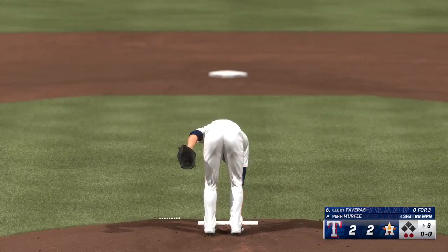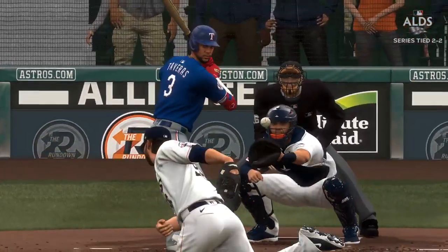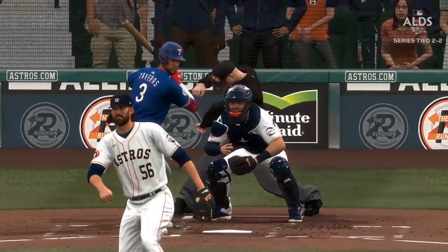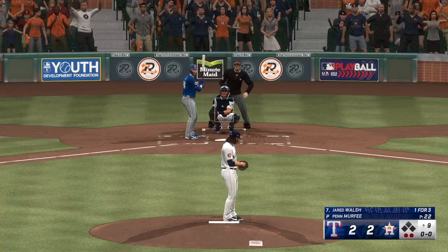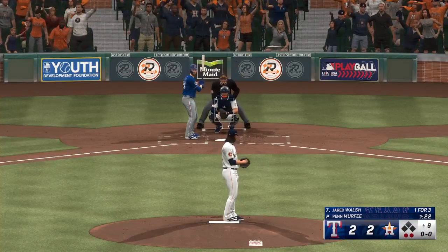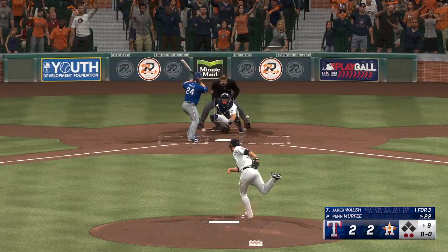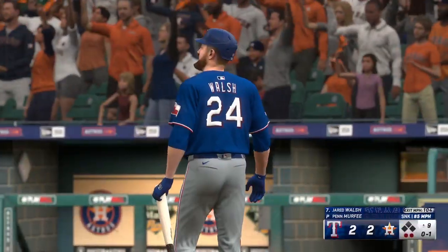Well, he just couldn't pull the trigger on the fastball right there, and I don't think he was taking it, thinking it might be a ball or anything. I just think he was flat out frozen. Did not expect that location, in my opinion. So now here's the DH, Jared Walsh. Pulled hard, but it's a foul ball.